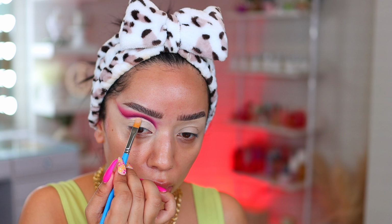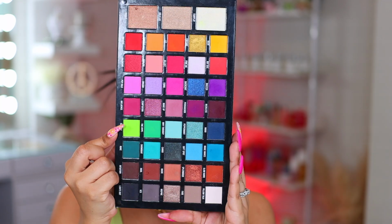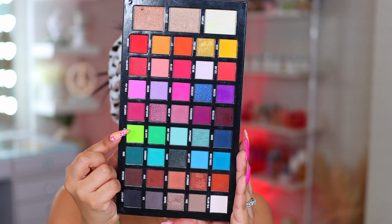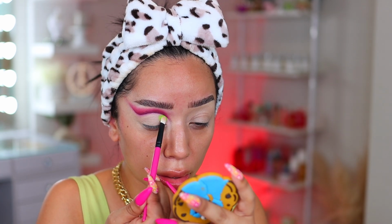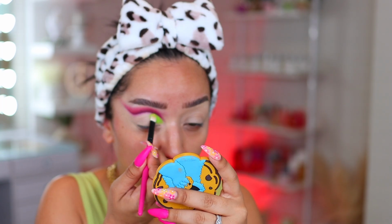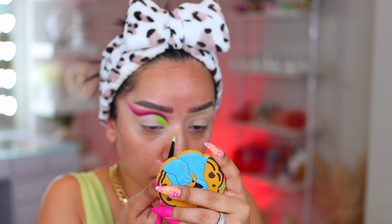And then I am going to take a smaller brush, the same one that I used to cut the crease, and I am making sure that I clean up everything. I don't want any mistakes or any imperfections. Now we're going to take a neon green. This one is called Ecstasy. It is so beautiful, you guys. I wish I would have worn a lime green shirt, but I don't own one. So I'm going to take this in the inner half part of the eye and really pack it on.